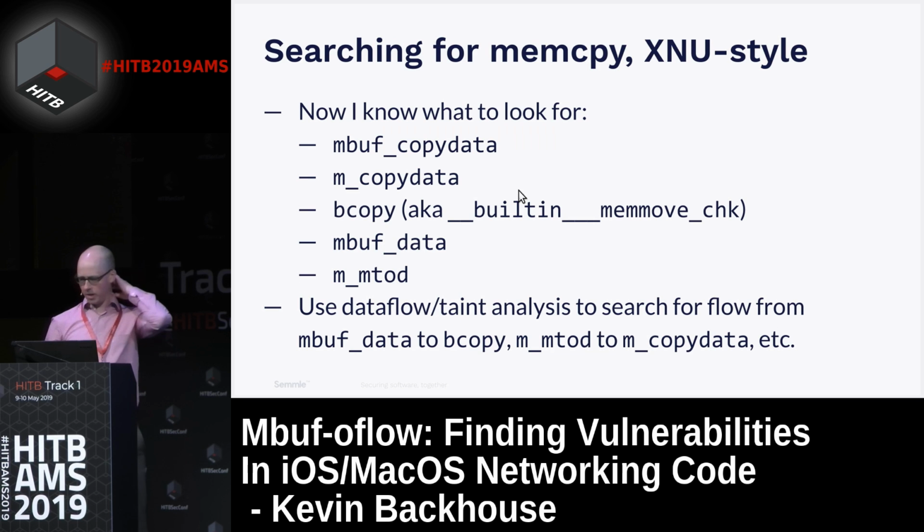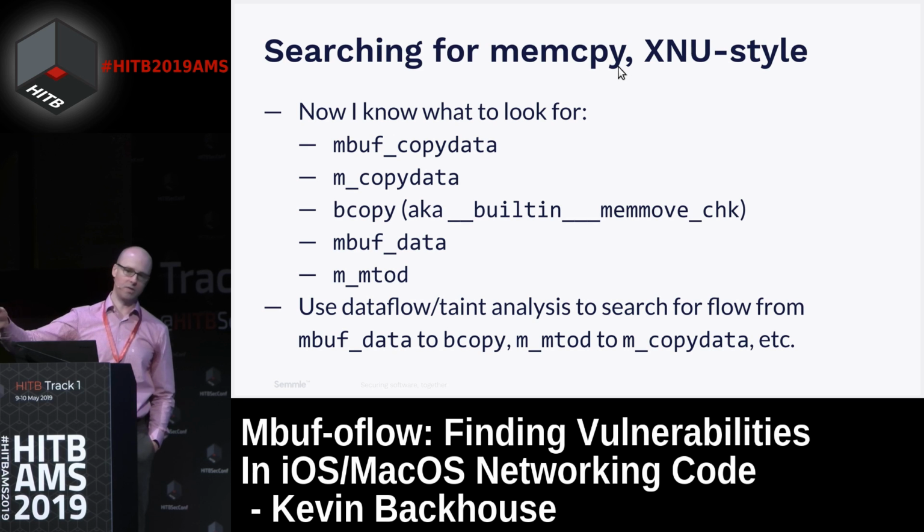Although the PacketMangal bug wasn't very exciting in itself, it did help me along. What I realized was that there's a bunch of functions in XNU that are a lot like memcopies. If you were looking for bugs in a regular application, you'd probably be looking for memcopies where the size of the data being copied is too big and you get a buffer overflow. But that doesn't work on XNU because they're not using memcopy, they're using other stuff. They've got this mbuf copy data, which is potentially pretty dangerous because it's working on mbufs, and mbufs are used for holding network data.